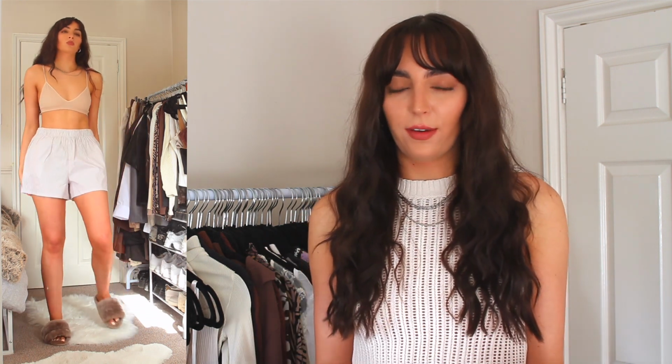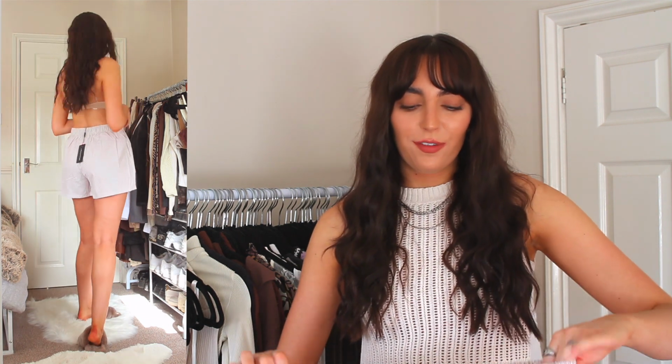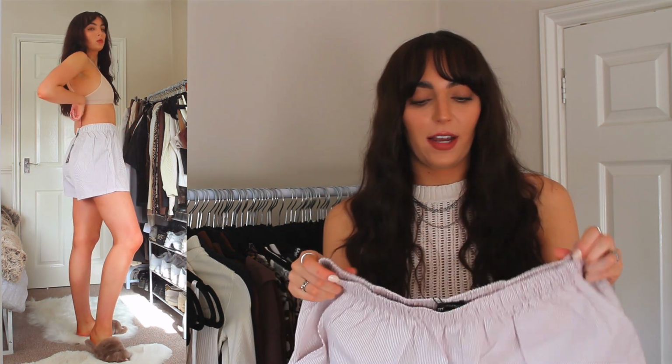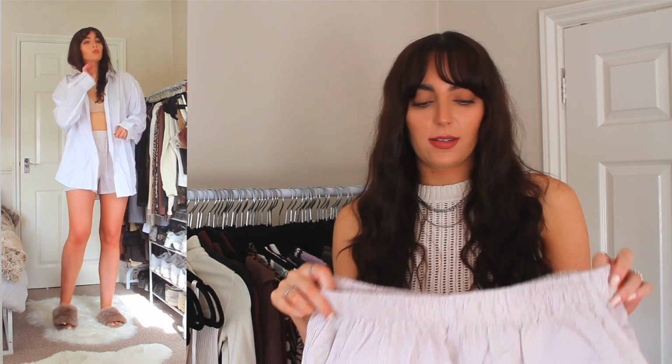I got these in a 12 and a 14 because I didn't know how they'd fit, and luckily I got the 14, even though that is a size up, just because the 12 fitted quite snug around the bum, and these in the 14 are much nicer. I feel like I would style these with a white shirt like I have in the try on, just for running about in the summer.